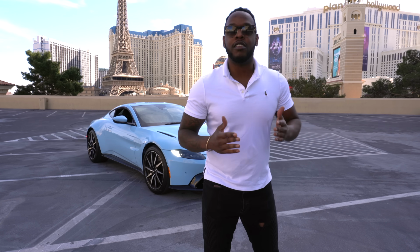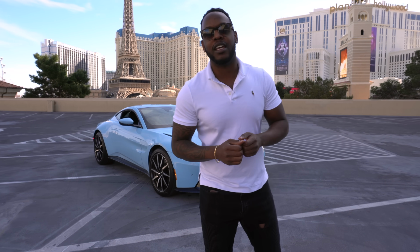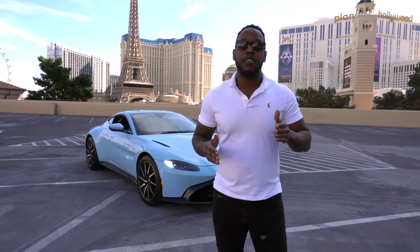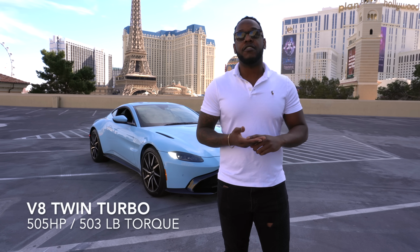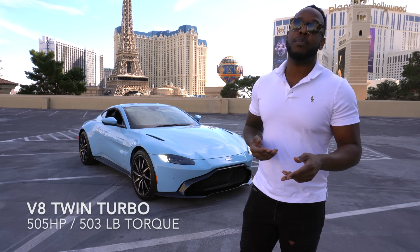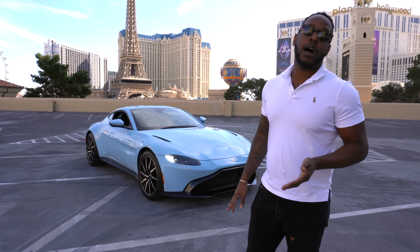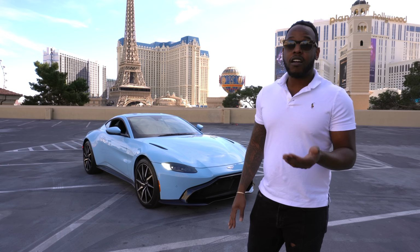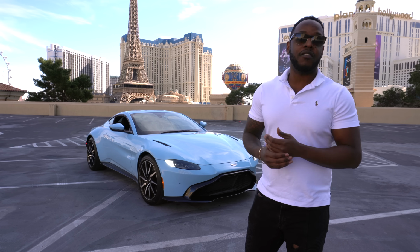Now today I'm in beautiful Las Vegas, and I got the pleasure of driving the 2020 Aston Martin Vantage. That's the performance of this car. It is a V8 twin turbo motor out of AMG. This produces 505 horsepower with 503 foot-pounds of torque. Now this is an 8-speed automatic gearbox, but you do have the option for a manual transmission and an upgraded AMR trim. Now that car starts around $183,000 and is the top of the line of the Vantage models.